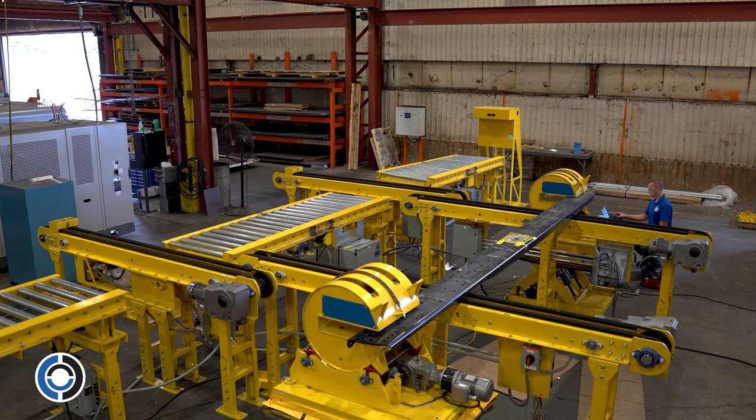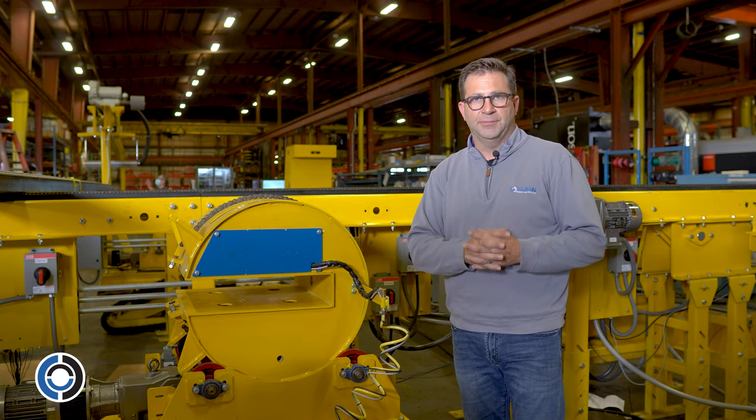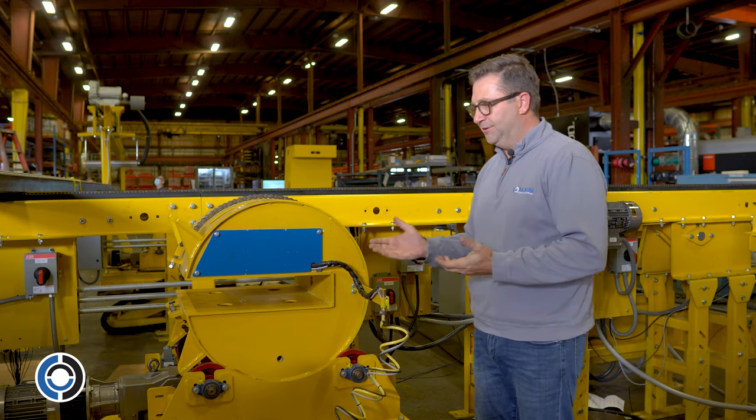Again, this is where we excel at conveyor systems. It's not necessarily your simple gravity lanes or something you might buy from a catalog, but highly engineered, customized systems of this magnitude.